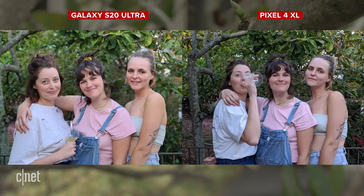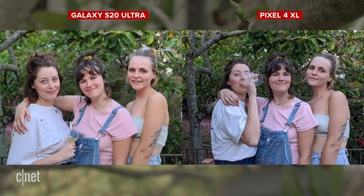Take this shot. Personally, I like the Pixel 4's better. To my eye, the background in the S20 Ultra looks washed out, and Esther's face looks blurry in comparison. But Esther herself preferred her likeness as captured by the S20 Ultra. But the reason the advantage goes to the Pixel 4 is consistency.